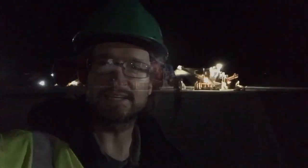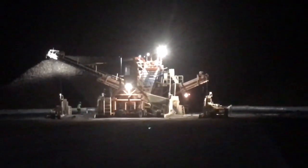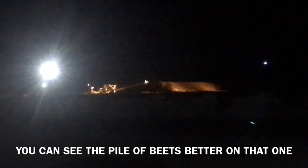That's the one we're on tonight. So that's what it looks like at night. We pretty much operate in the dark since it gets dark by 7 o'clock around here, but that's what it looks like. Got a piler over there. We've got another one over there. And then the one that we normally operate on is all the way over there.